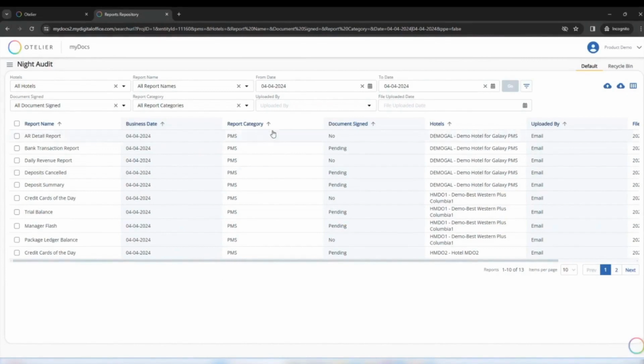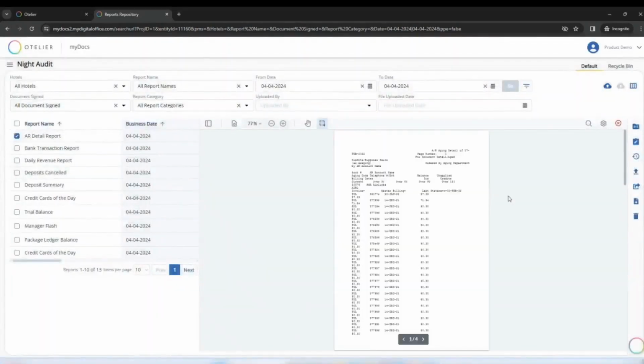Additionally, it allows you to set access permission, giving control to define who can edit and share the document. It also has a robust search capability. You can search by any of the defined indexes and quickly access the document, conveniently retrieving it within the repository. Let me show you some capabilities of the Report Repository.